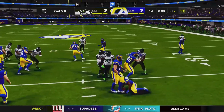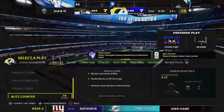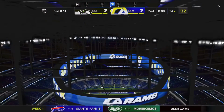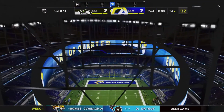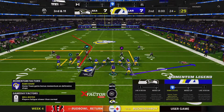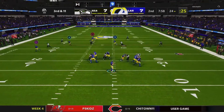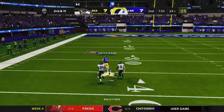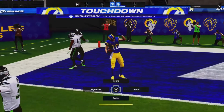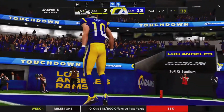2nd down, they'll go with Akers again. These two teams all tied after 1. It'll be a nickel look here for the Seahawks on 3rd down. They'll look to throw here. Going up top for Kupp. They've got his man complete. Touchdown. Cooper Kupp, 76 yards. And the Rams have broken our tie as they take the lead.